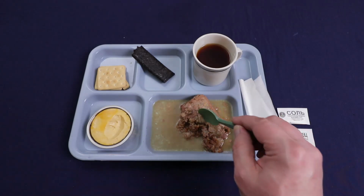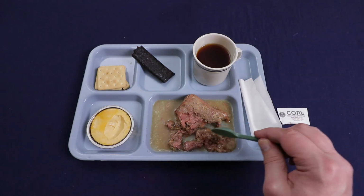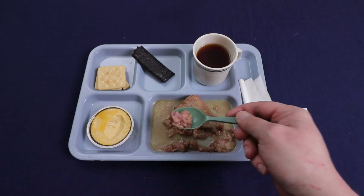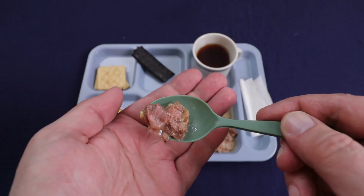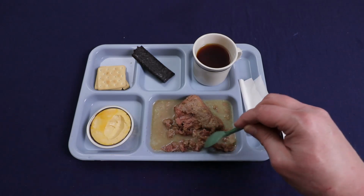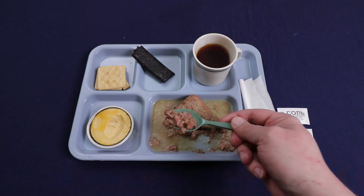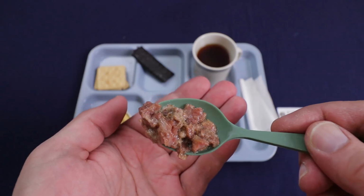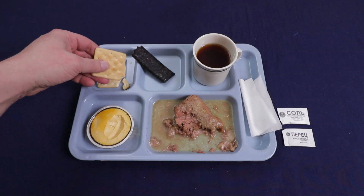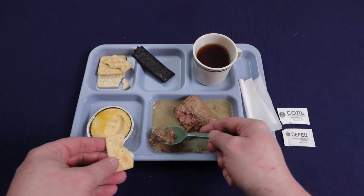It can be a little bit fatty, but that's okay. This is very good. Speaking of which, let me get a nice big chunk out there for you. Yeah, that's really good. Very nice. Not too salty. Not very salty at all. A little bit of a pepper taste in the background. Very heavy on the bay leaf flavor. I've always enjoyed this stuff.